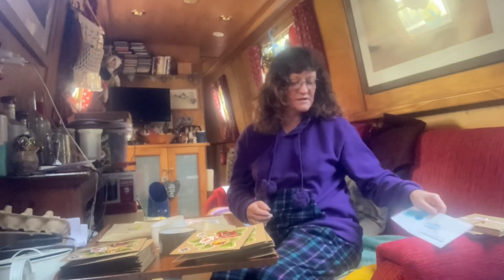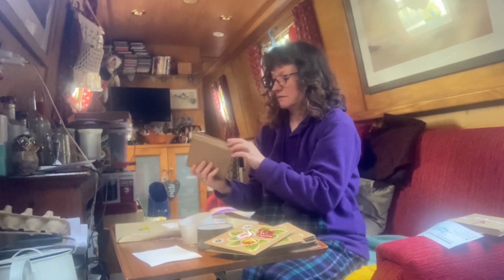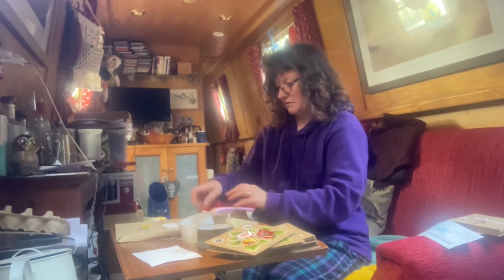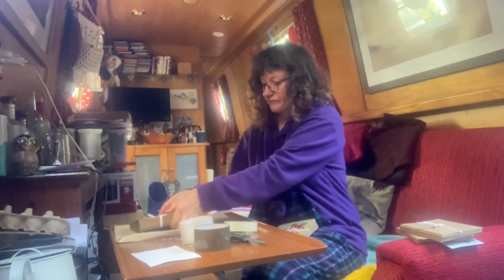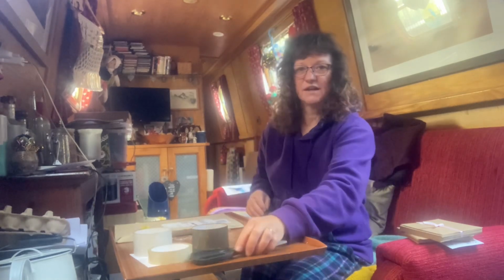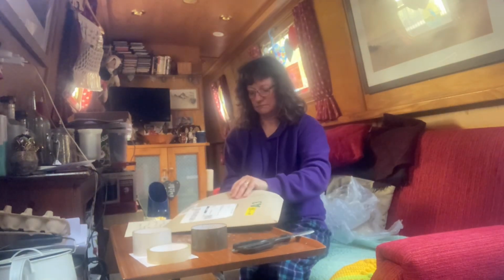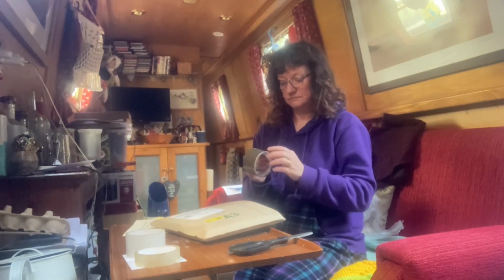Last job, package up the cards, make them look pretty so they're nice presentation. Got the ribbons here that came in the packaging with them originally, so I'm just going to reuse those. 2 packs of 20 plus the envelopes. I'm actually going to wrap them in plastic as well to protect them inside the cardboard, just in case they get wet en route. Don't want all that hard work ruined if they get wet on the way there, do we? There we go, tape it up and done.